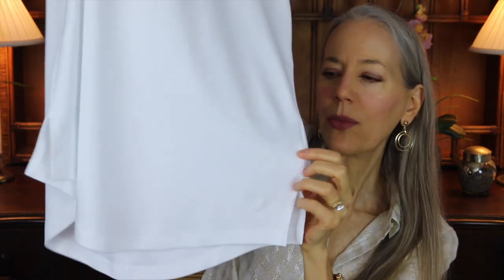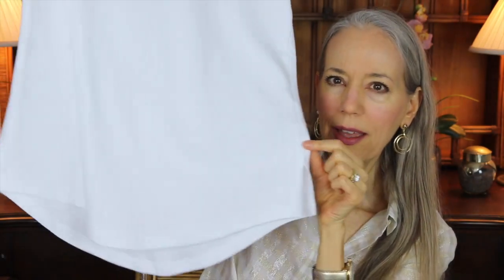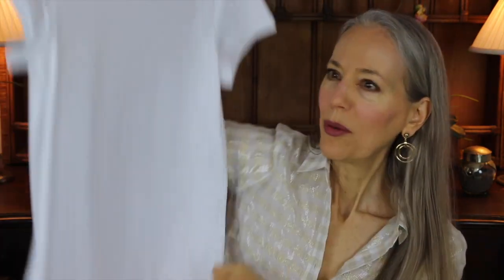It also has what they call a smile hemline, so you can wear it out, but you can see it's really long, so you can wear it with your low slung jeans and not worry that it's going to come untucked. You can tuck it in or wear it out.